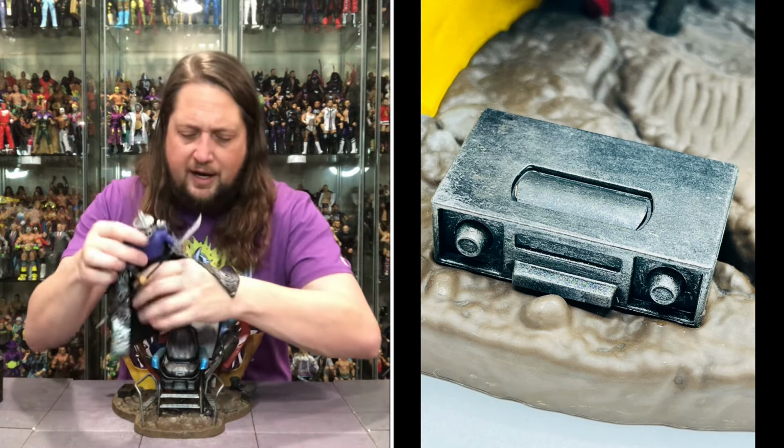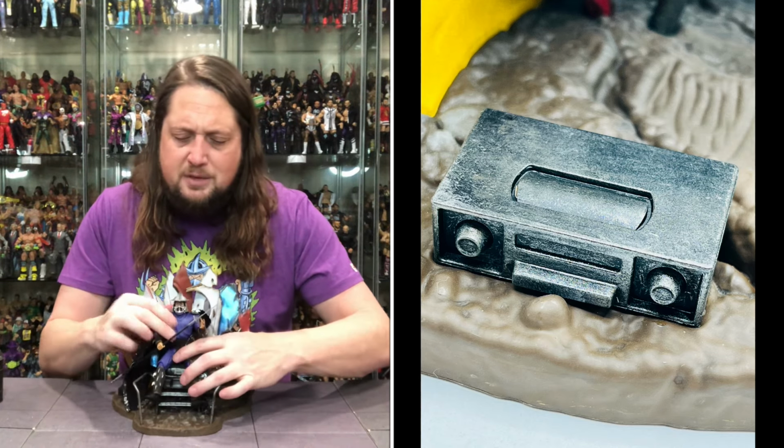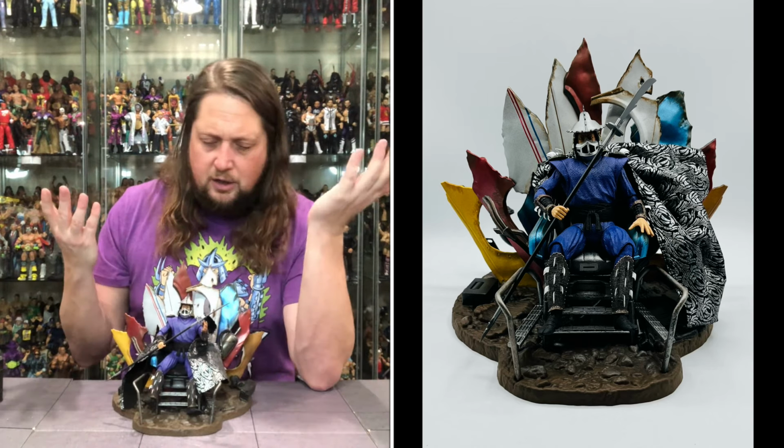I do got a Shredder right here. We're going to see how he sits on there. Of course, Shredder got a big cape going on. But it's like he was made to sit in this one. It's almost like it was made for him, like it was almost Shredder's throne. Cool for what it is.